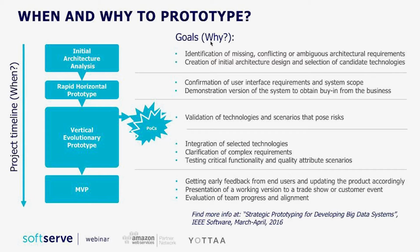Start with initial architecture analysis to create architecture design and select candidate technologies. Do rapid horizontal prototype using UI wireframes or mockups if the system features are wide and you need to confirm scope, or you need to obtain buy-in from the business to demonstrate the future system.